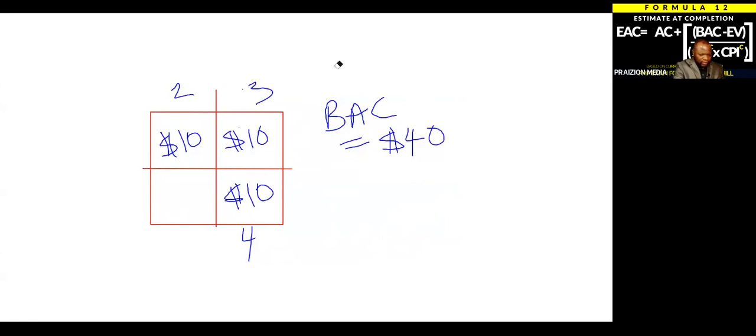So at the end of day one, all of this work was done. And this is meant to be three quarters. Okay. Now, how would you calculate earned value?